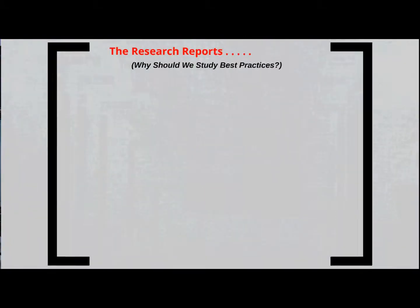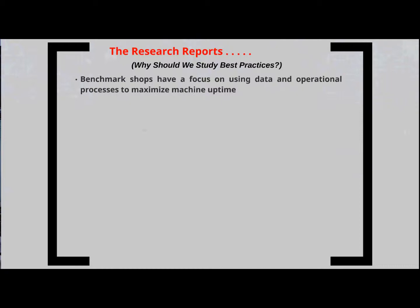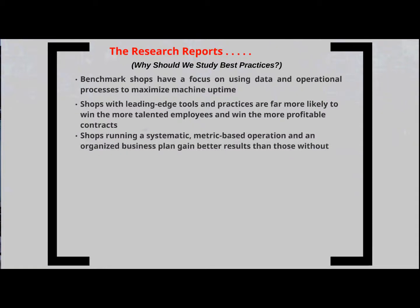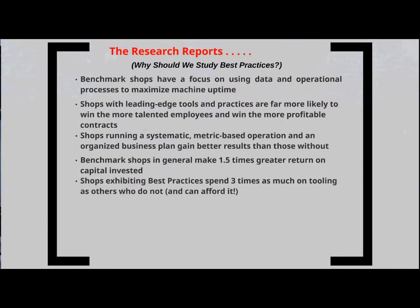There's a lot of research out. The research reports that benchmark shops have a focus on using data and operational processes to maximize machine uptime. Shops with leading-edge tools and practices are far more likely to win the more talented employees and win more profitable contracts. Shops running a systematic, metric-based operation and an organized business plan gain better results than those without those items. Benchmark shops in general make 1.5 times greater return on capital invested, and shops exhibiting best practices spend 3 times as much on tooling as others who do not, and they can afford it.